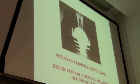And if you think that's trivial, fashion means lifestyle, lifestyle goes to wellness, wellness goes to healthcare. You go from design to STEM. It's a diagonal that's been with us forever, and it will always be with us. Because all of you here have your own idea of fashion and lifestyle and wellness and healthcare and active living.